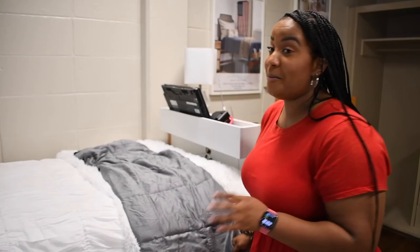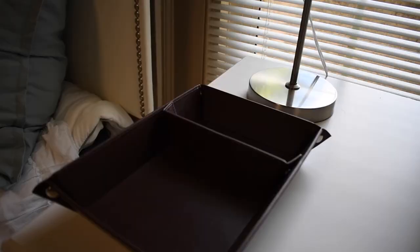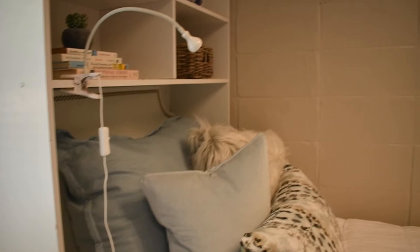Now, this next thing is a mammoth of a blanket. I highly recommend getting you a weighted blanket. I cannot do without mine. It's definitely kind of heavy to get inside your dorm room, but it's a great addition to be able to get that good night's sleep.